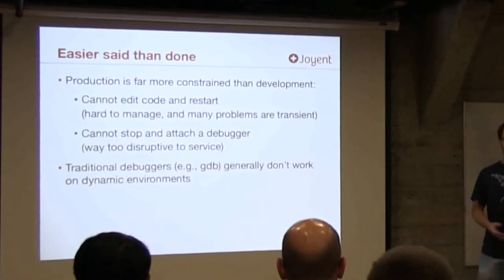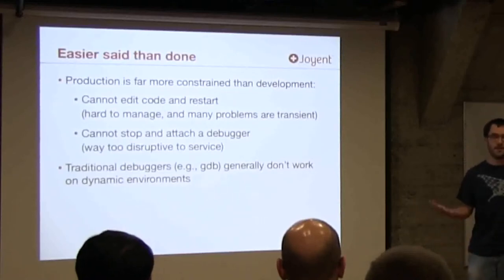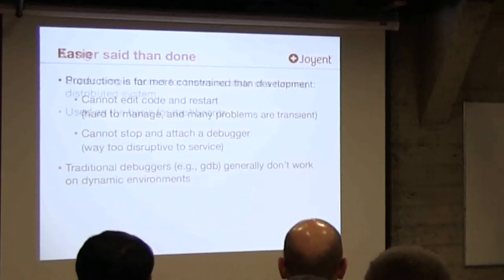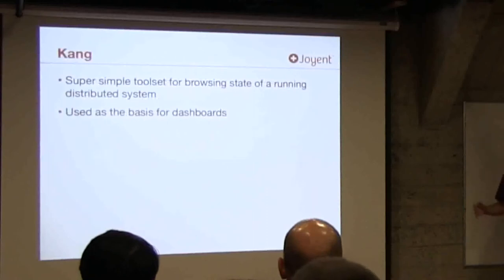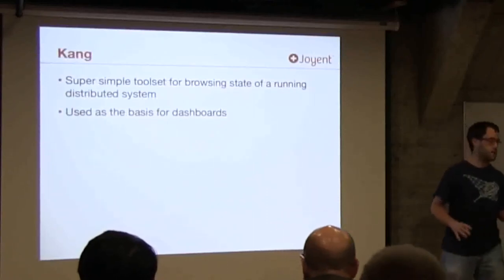The other problem is that most traditional debuggers don't know anything about Node.js. If you attach GDB to a Node process, you just get a bunch of hex addresses for the stack, because it has no idea where anything is. We'll talk about that in a few minutes. The rest of this, I'm going to start talking about some tools and techniques that we use. And I'm going to start with this one called Kang.